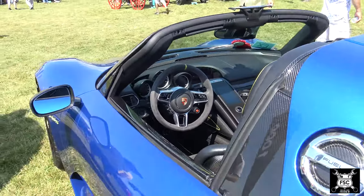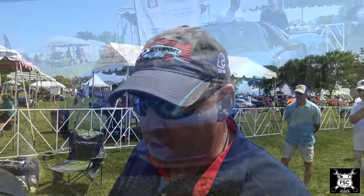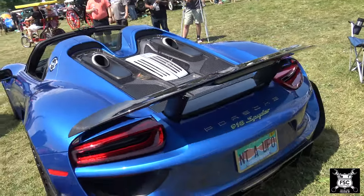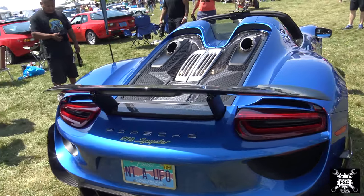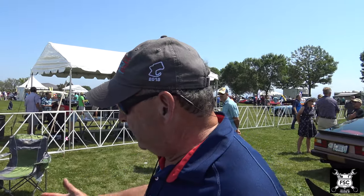I don't know if you'd call it a targa top, but the top comes off in two different sections and it stores in the front trunk. The engine is mid-engine. The battery system is underneath the main frame of the car. It's actually a car that comes apart in pieces like a Lego set. In order to work on the engine, and you have to have a dealer do this, the whole back assembly where the exhaust is has to be lifted off, then the rear bumper comes off, then the rear fenders come off, and that gives access to the engine for the mechanic.